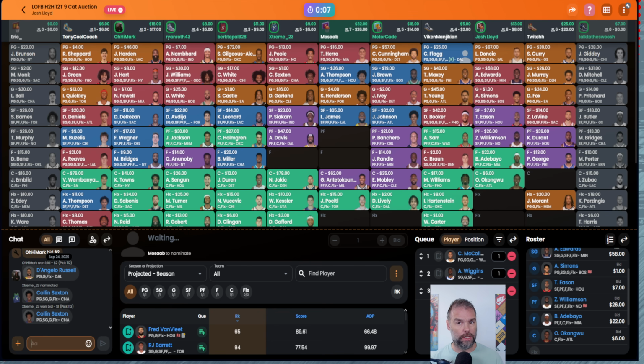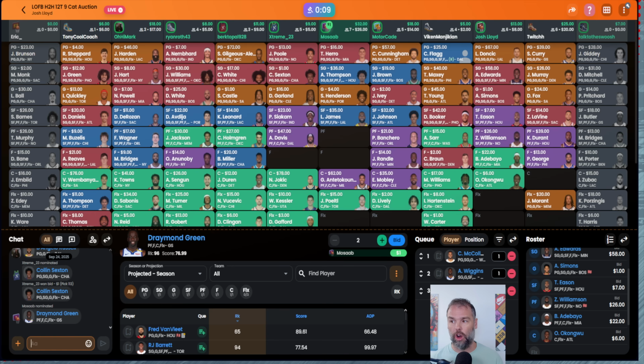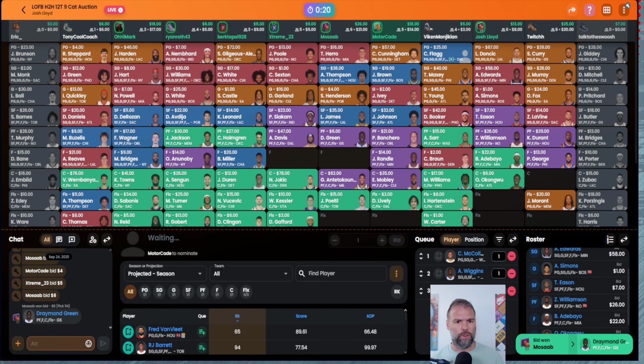Is it possible? I like that Swoosh is gone because his extra money is out of there now. Ohio Mike's got a little bit of money left. Tony Coolcoach can come in, or Draymond would be good too. Draymond would be nice. I'll leave it because I want Wiggins and Porter. Could I get Porter for $1? $2? Could I get CJ, Wiggins and Porter for $9? $10? Draymond up to $6. I almost did it. I almost said 6, 7. $6 for Draymond. Fairly reasonable.